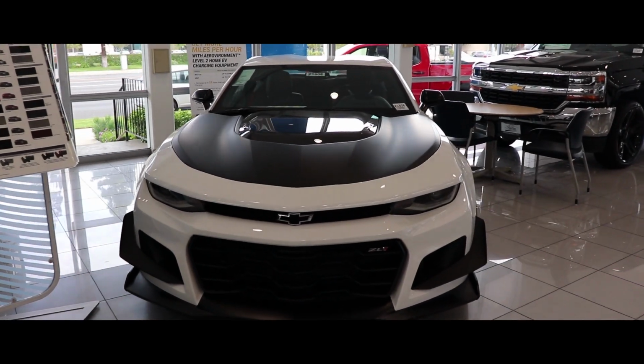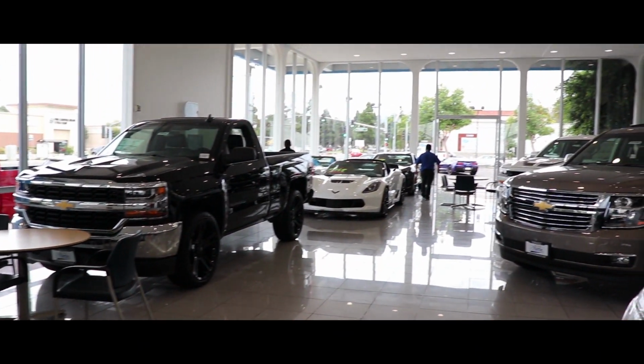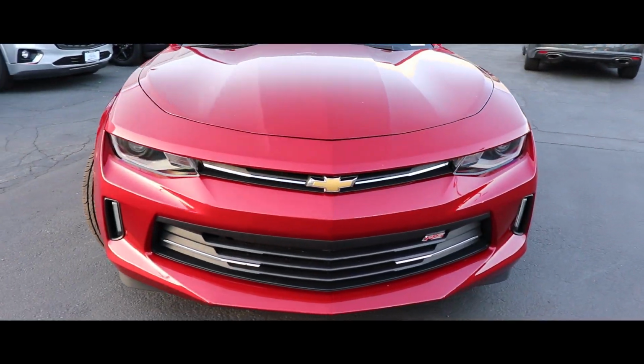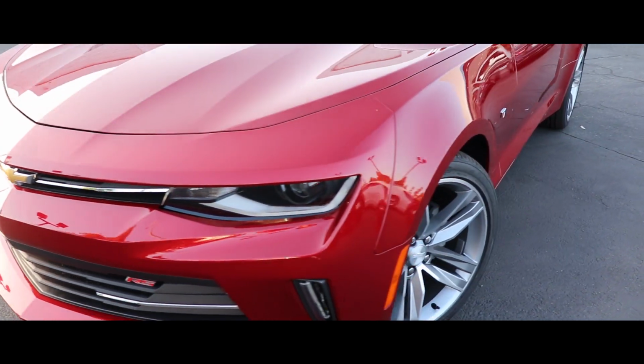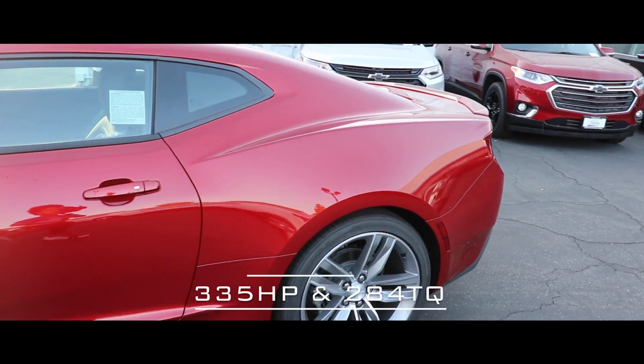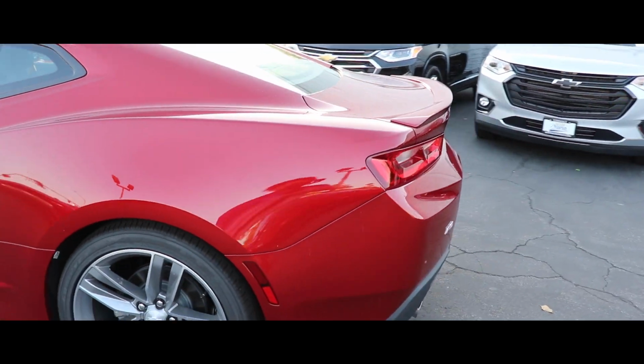And like I said, this is a 2018 Camaro 2LT Coupe with the RS package, meaning that it has the optional 20-inch rims with the included naturally aspirated 3.6 liter V6 pushing 335 horsepower and 284 pound-feet of torque, as opposed to the base model 2-liter inline turbocharged 4-cylinder. So it's a little bit more aggressive, and it's kind of the middle tier between the SS and obviously the Z/28.